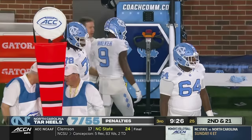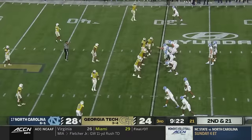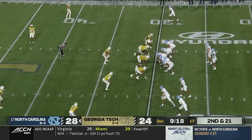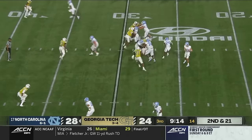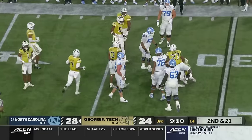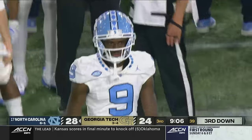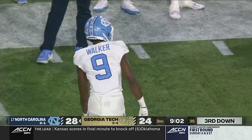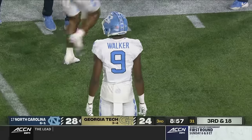British Brooks has come in. Here's a look at Tez Walker. We'll keep an eye on nine. Maye, second and long. This is Brooks, and he'll get to the 33. Walker comes back on the field. Horace Lockett, the tackle for Georgia Tech on British Brooks.